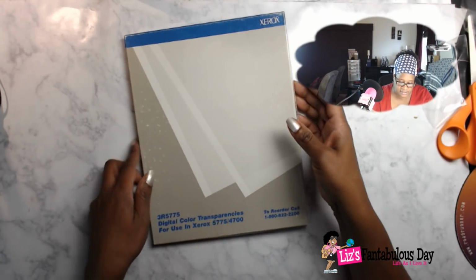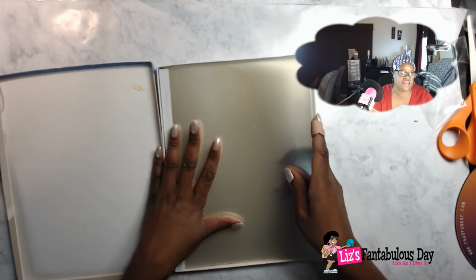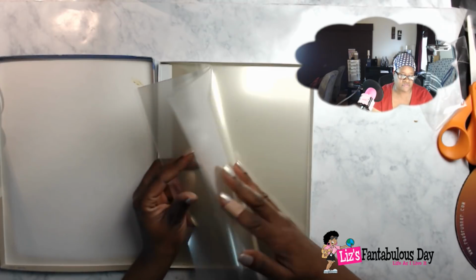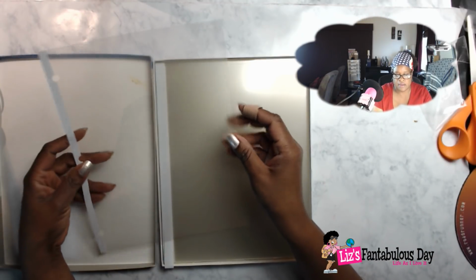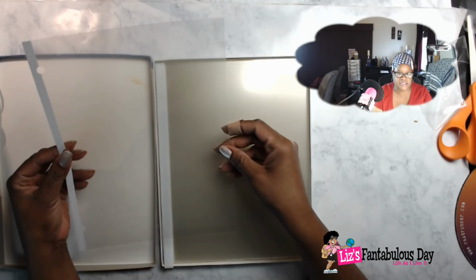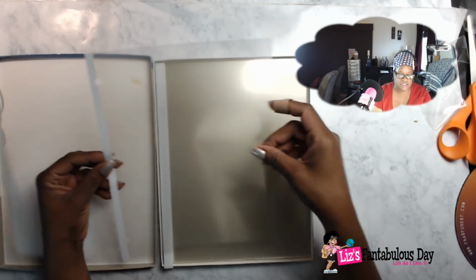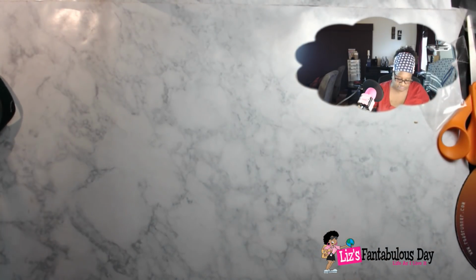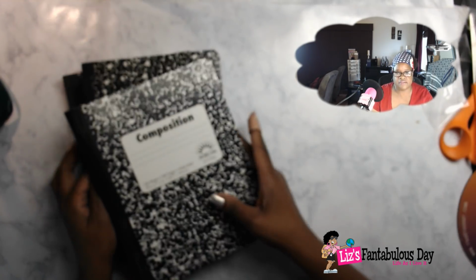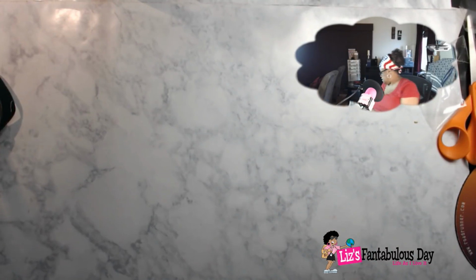And then I also picked up this, and this is like some transparency. So again, you have to kind of think out of the box if you want to have a variety of things within your junk journal. I picked this up because I can cut these down into pockets and tuck spots, and make it someplace where you can put your photos in. So that will be nice. Very interesting find there. And then they had all of these composition books, and they've never been used, so I just went ahead and picked those up.